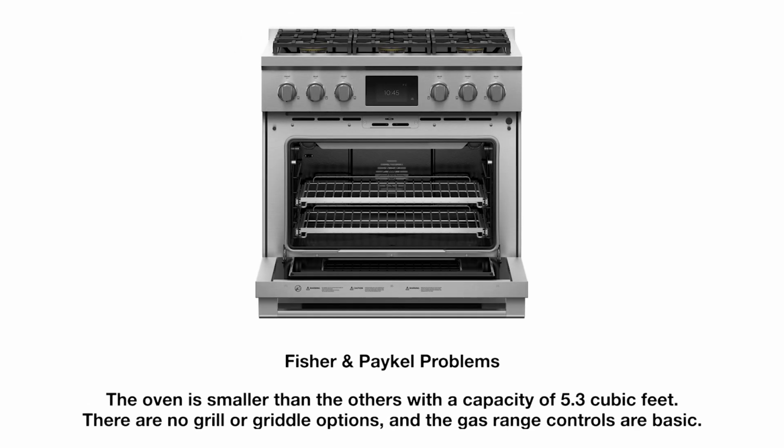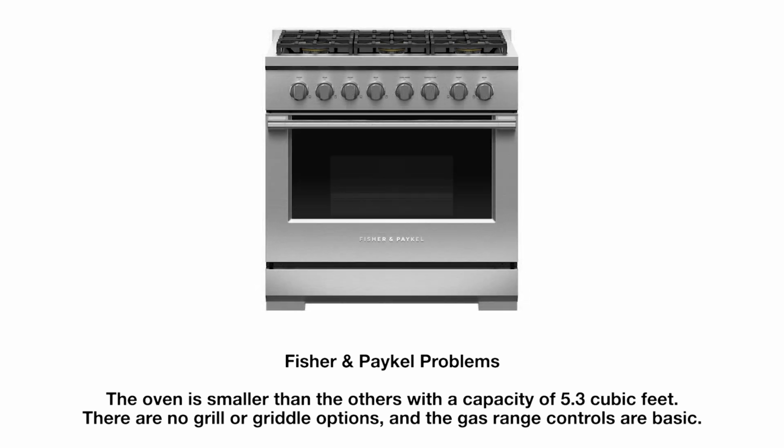If you tend to cook large meals, Paykel's range has a smaller oven capacity of 5.3 cubic feet. It may not be the best for you if you have a larger family. Paykel ranges do not offer a grill or griddle. The controls on their range are relatively basic, lacking the advanced features found in other high-end ranges.